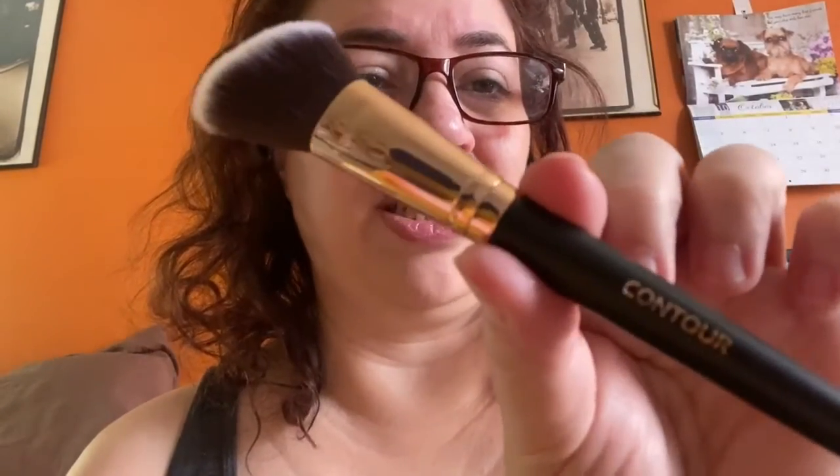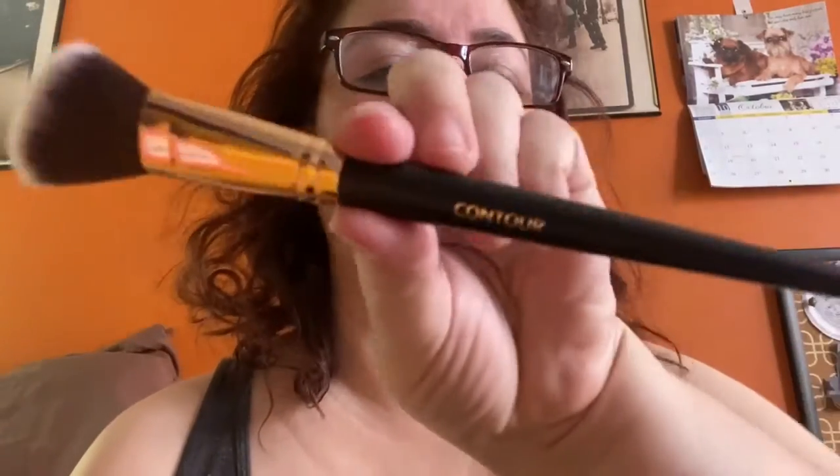So let's see, shall we? That's how the brush looks. It reads contour on there to remind you what it's for. After a while, though, that kind of rubs off. Feels very soft considering this is supposed to be a contour brush. This feels softer than the typical one. It's not as firm. It really isn't. So the whole idea of it being for a highlighter doesn't seem that far from the truth.